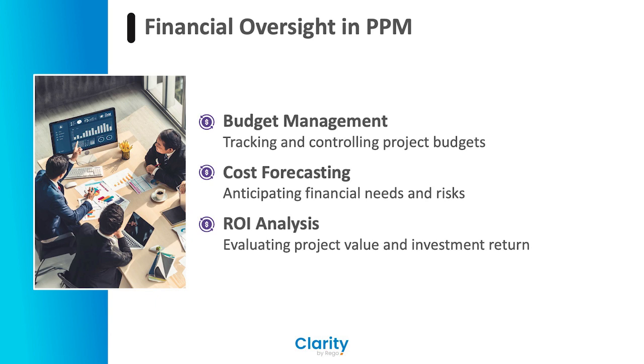So what does that really mean? It's about budget management and tracking and controlling your project budgets. It's about forecasting and helping you anticipate financial needs and risks and ROI. So let's talk a little bit deeper into these different topics. So budget management.